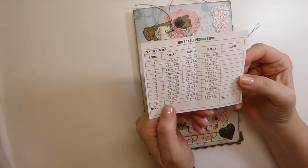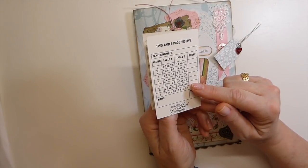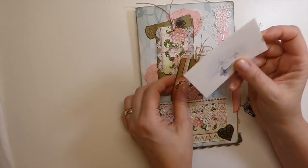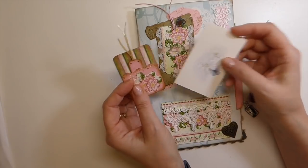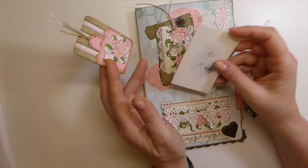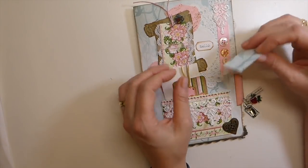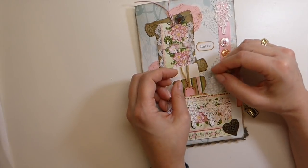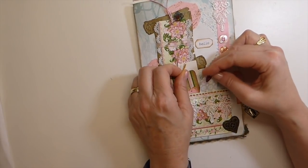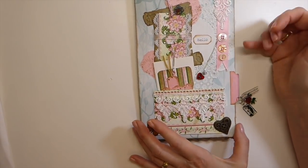Three table progressive. I'm not too sure. That's interesting. When I see stuff I don't know, this is why I can't get anything done, because afterwards I'm going to have to go over now and look this up. You know, this is how my brain works when I'm creating, guys. I get so easily sidetracked, because now I'm curious, well, what game did that come from? And am I missing out? Because I'm a game player. I don't know if I've ever shared that, but I love to play games.